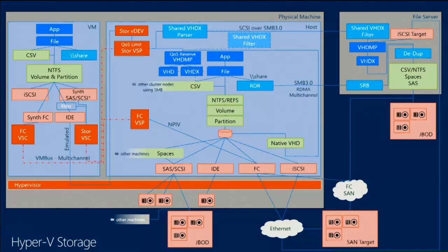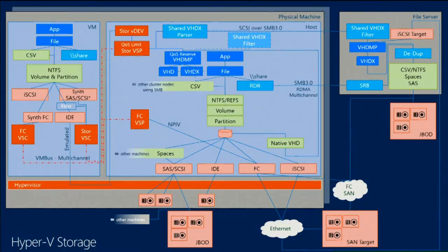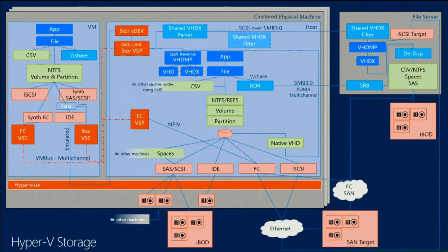So this, in a nutshell, is how I/O flows. I've just added multiple machines to it. So now you have clustered physical machines providing clustering and high availability. The same clustering technology on the file server makes it a scale-out file server.